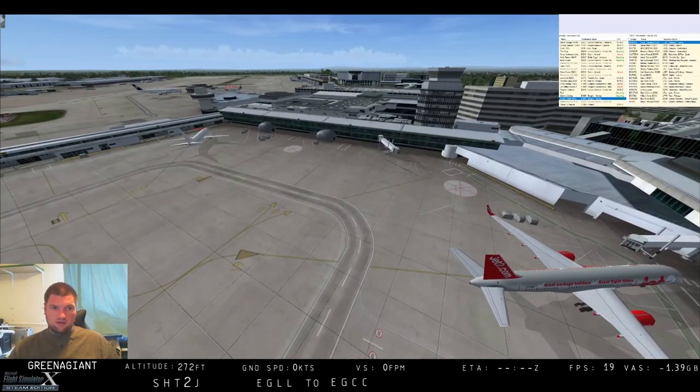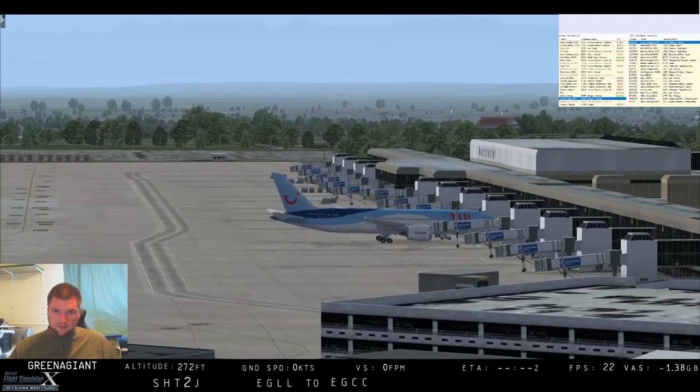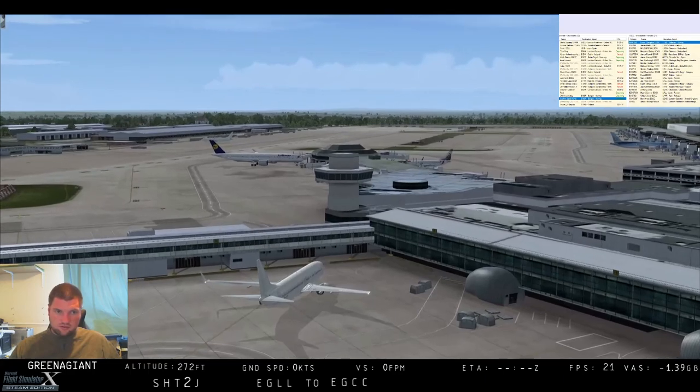Chanix 106 Manchester Ground, hello, stand 43, push and start approved, face south. Push and start approved, facing south, Chanix 106. Manchester Ground, you have me at stand 16, Hornet Bravo 1.